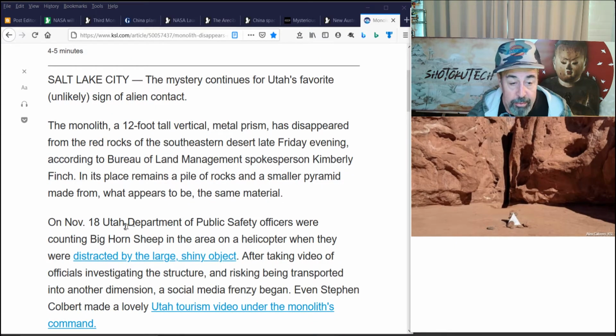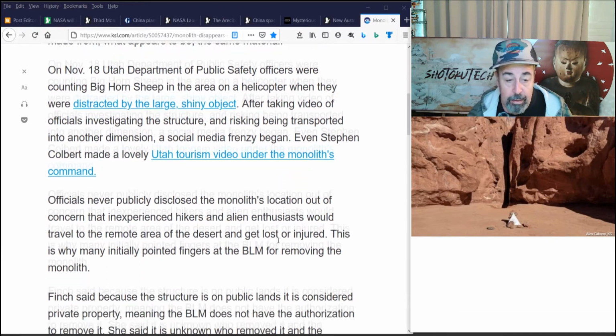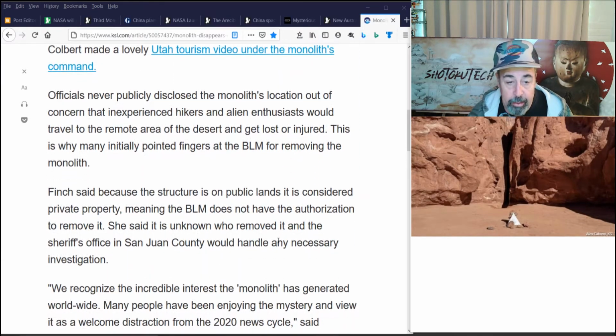On November 18, Utah Department of Public Safety was counting bighorn sheep in the area on a helicopter, and they spotted this large shiny object, and they went and found this monolith. Officials never publicly disclosed the location, but as we saw, celebrities, hikers and alien enthusiasts would be tempted to travel to this remote area of the desert, potentially getting lost or injured.